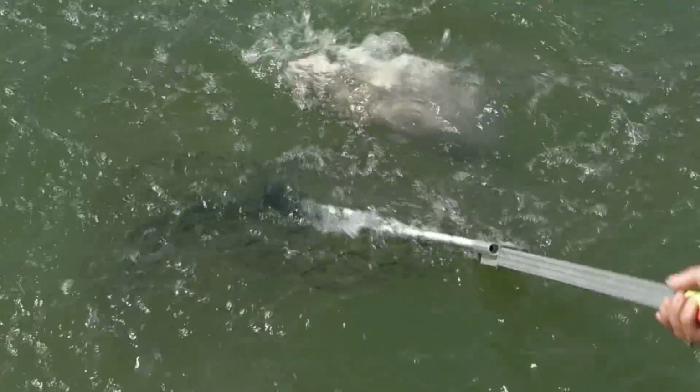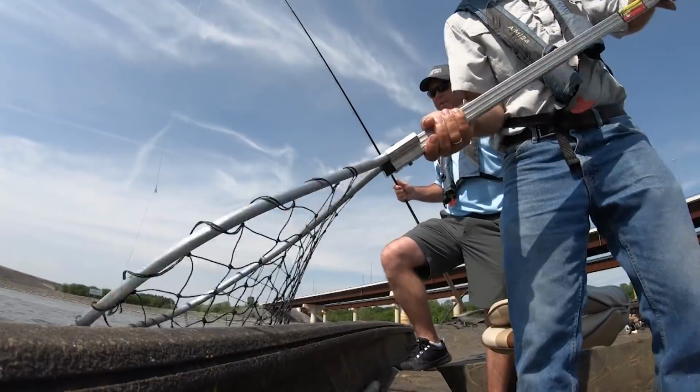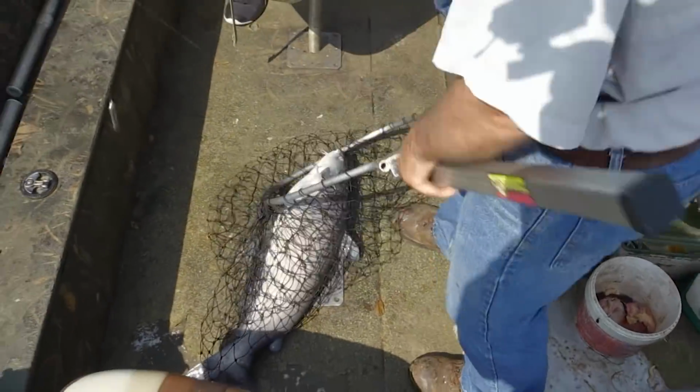Oh, let me get him a little bit closer. There you go. Thank you, man. That's a pretty good fish. I don't know what that fish did. He just made a burst up, and I lost contact with him.